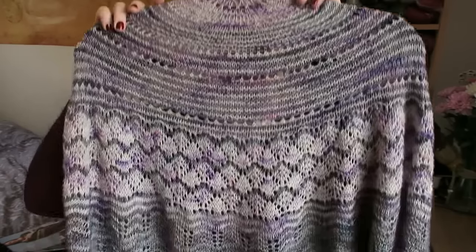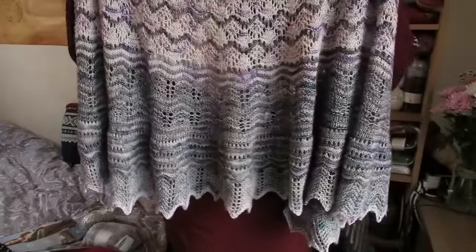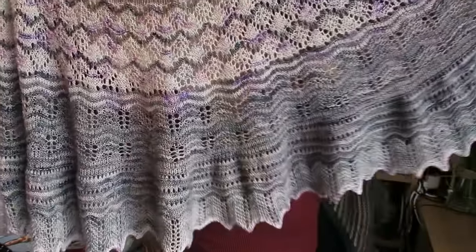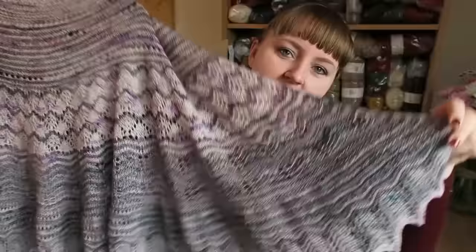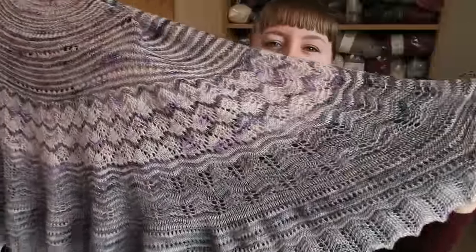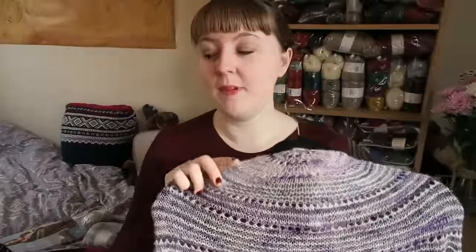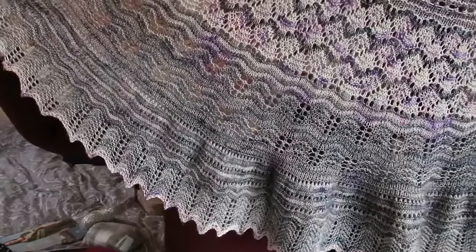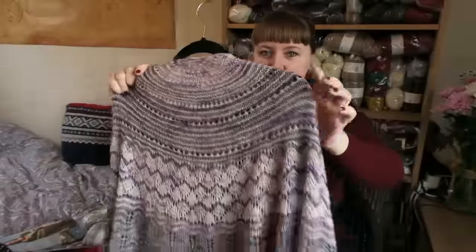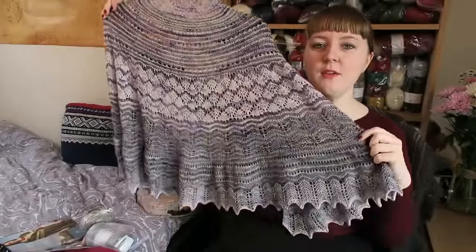Oh, look at that. Oh my god, it is so incredibly gorgeous, and this is so far away from what I normally knit. I can't believe this came out of my hands. I mean, like any other shawl, it transformed so much after blocking. I was not prepared for this at all. Let me see if I can go back a bit so you can see it in full.